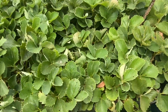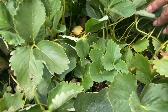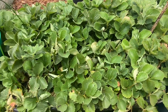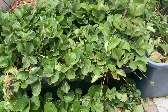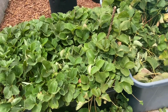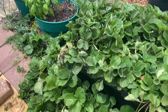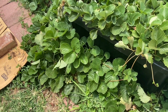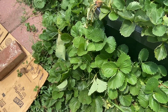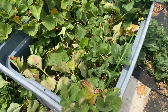In this container, I found ants in it about a month ago. And it made me mad, and I didn't do anything about it. I think I put diatomaceous earth in it. And it's been so hot, it had not been raining, and so they might have just went down deeper into the container. But the runners are still growing out of it, and it's really out of control.